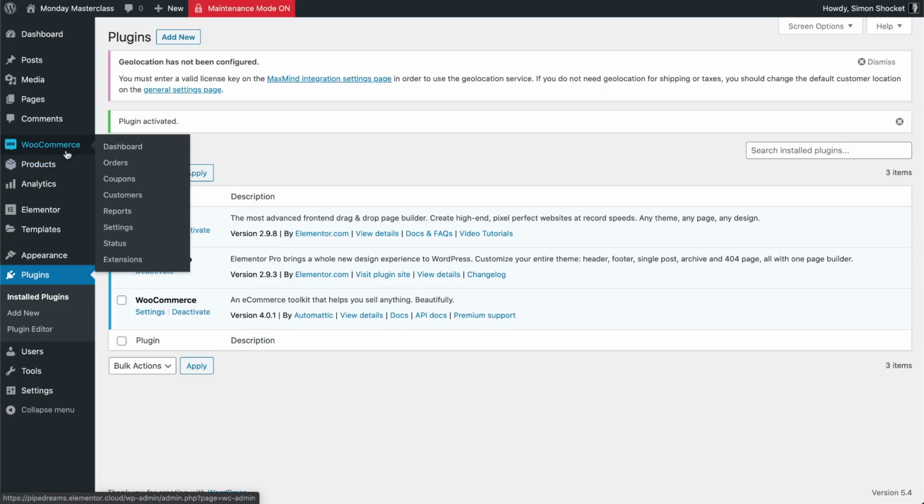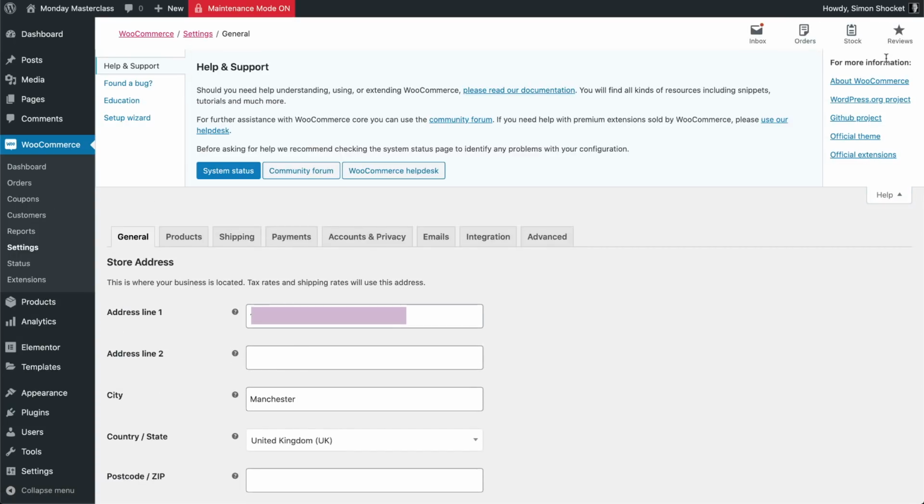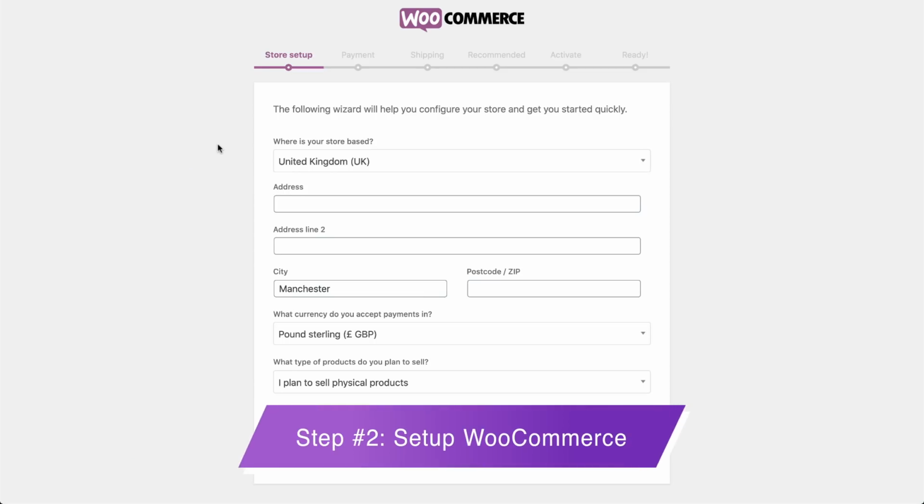And if it doesn't, we'll click on the WooCommerce tab that has appeared on our dashboard, select Settings, and here in the top right-hand corner, we'll click on Help, and on the left of this expanded section, we'll click on Setup Wizard and move on to step number 2, setting up WooCommerce using the Setup Wizard.